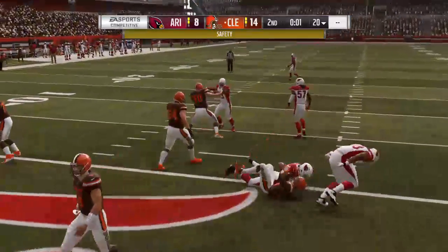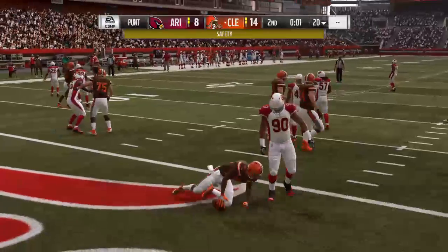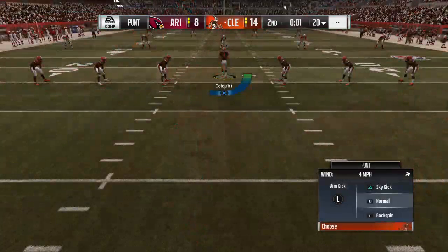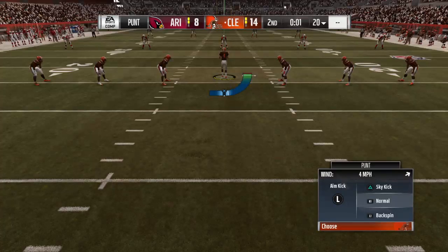It's Johnson fighting to get back to the goal line. I don't think he got there. He did not get back there. It's a safety.